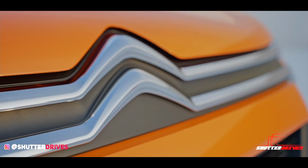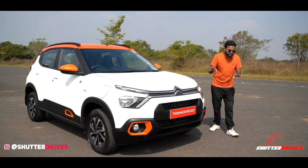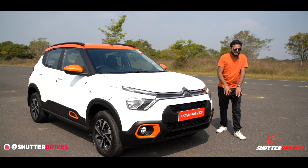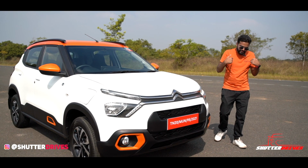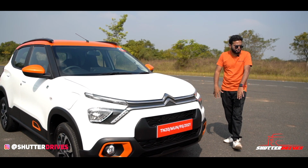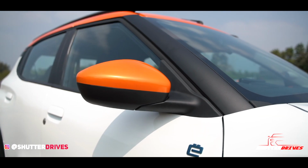So you have the double chevron logo here. The dual color option looks very striking. This is the white body color that you see here with some orange accents. Of course, you have the other orange color too, but me wearing orange with the orange car would look like complete orange everywhere. That's why we decided to pick the white car for a change. You have the orange ORVMs in this car.